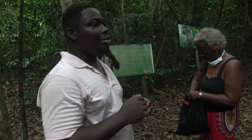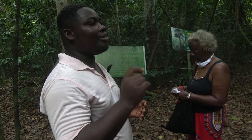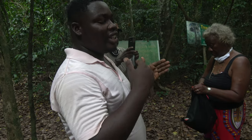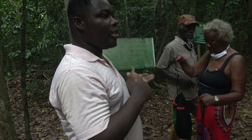And talking about animals, we have 250 elephant species in this forest. We have 600 butterfly species in this forest. We have 300 bear species in this forest. We have bongos, dikes, and many more. Because we are not doing animal viewing, I would like to end there so that I will throw more light on where we are going.